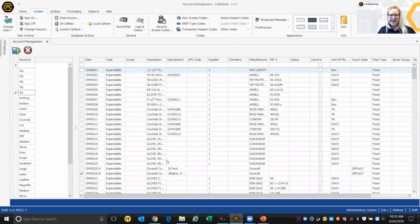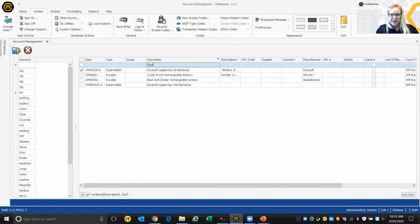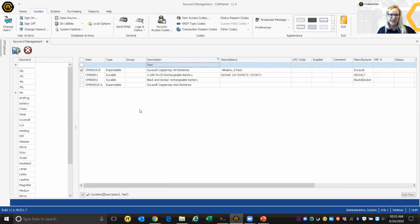But from here, I can actually search my description field for battery. And it turns out that I don't have any other AA batteries in here. I've got AAA, so I don't want to join those to the AA keyword. But if I had multiple, again, different brands, maybe I have Rayovac AA batteries, or maybe I have AA batteries in something other than an 8-pack, I can just come down through here and check these boxes, and that will populate the keyword field in the item properties with my AA keyword. So it's very easy to manage, especially once you get your list of keywords going.